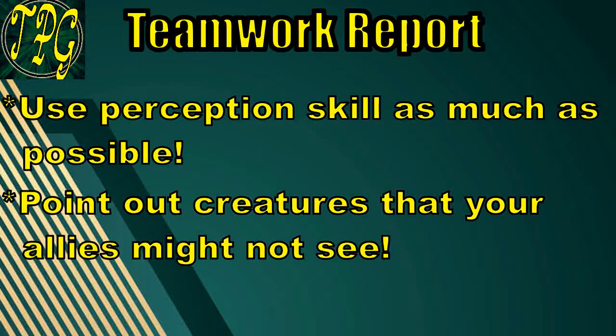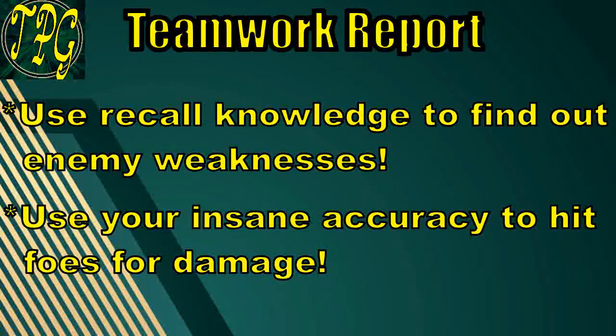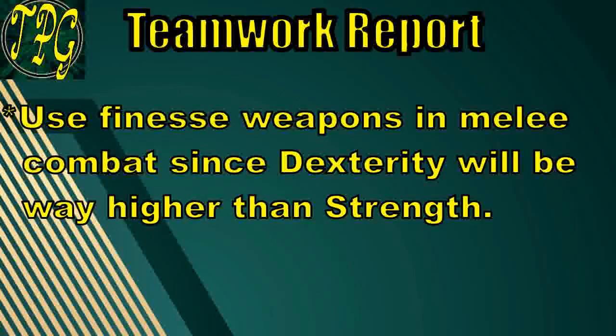Other than that, you should be focusing on recall knowledge and hitting foes with that bow of yours, since you are going to be very accurate with that thing. With this build, you are the party's eyes and brain, plain and simple. Especially since our wisdom will be high, you are also obviously going to want to use finesse weapons when you're in melee combat, as we won't be upping our strength at all.